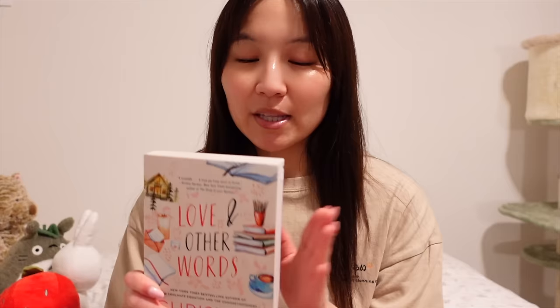The next book I read is Love in Other Words by Christina Lauren. This is a romance book. The main male lead in the story, his name is Elliot, absolutely adored him. He was just so sweet and so honest. The way that this book is laid out, it goes back and forth between the present and the past. And it's a story about Macy and Elliot, and they are childhood friends to lovers, but they haven't talked in a little over a decade, and it's them kind of coming back together.